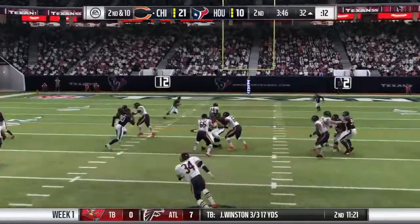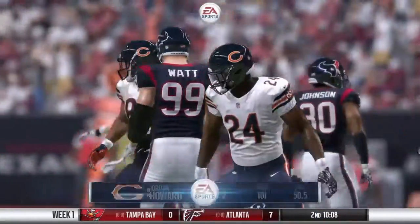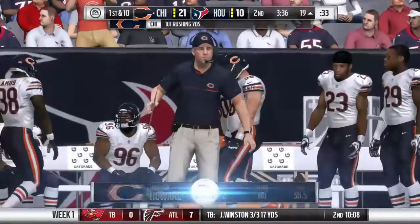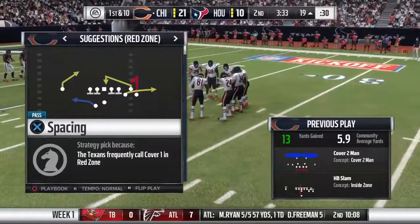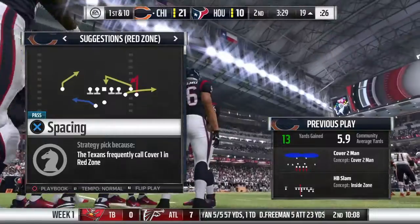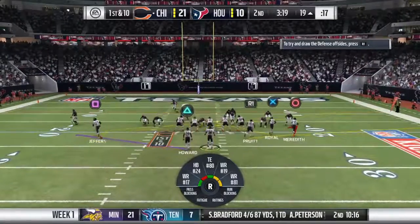This is Howard on 2nd down. And inside the 20 before he's brought down. They give him 13 yards there on the play and a fresh set of downs. This guy's well on his way now to a big game on the ground. It's another good run there. Puts him over the century mark in yardage, and we're still in the 2nd quarter. And a new set of downs here after picking up the first on the ground.